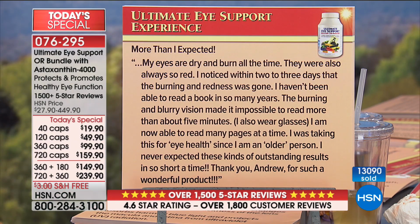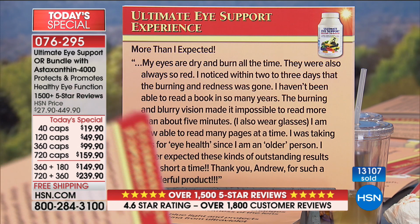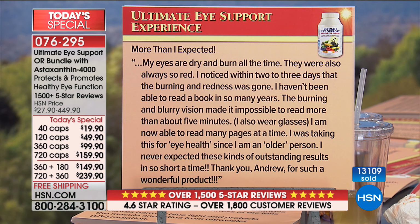Very good. More than I expected. My eyes are dry and burn all the time. They were also always so red. I noticed within 2 or 3 days that the burning and redness was gone. Me too. I haven't been able to read a book in so many years. The burning and blurry vision made it impossible to read more than about 5 minutes. I also wear glasses. I'm now able to read many pages at a time. I was taking this for eye health.